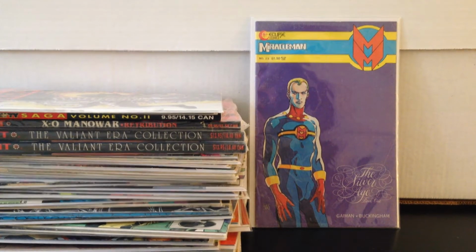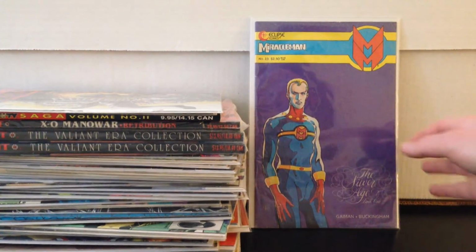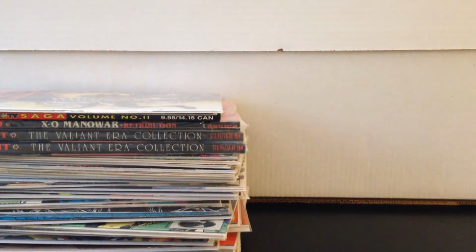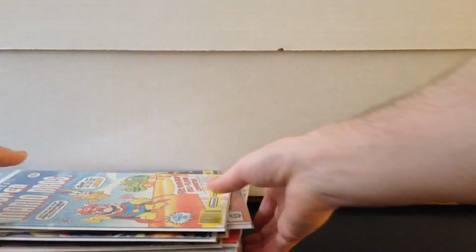Second to last book in the Miracle Man. They started reprinting them now, so now everybody's getting another chance to read them. Marvel is reprinting them from the beginning. So let's go through some of the other stuff I got here. Man, a lot of books. Went a little crazy, but hey.